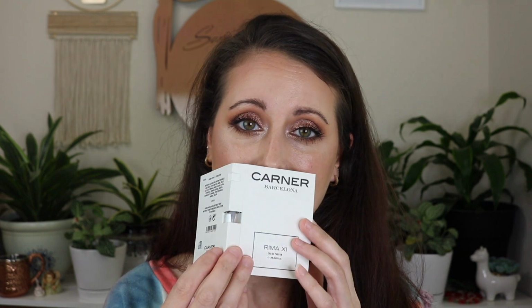As I was wearing this, when this got to the deep dry down, this started to remind me of Dior Addict or YSL Manifesto. More YSL Manifesto than Addict. But yeah, that's what it ended up smelling like on me. Just this beautiful, and Manifesto is one of my favorite fragrances of all time. So I was like in love with this. I smelled amazing the day that I wore this.